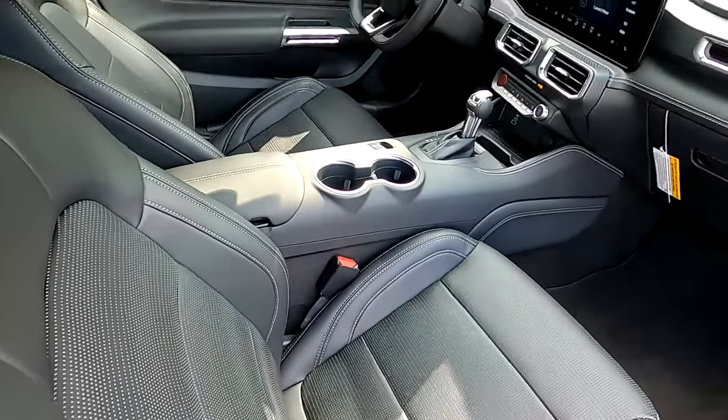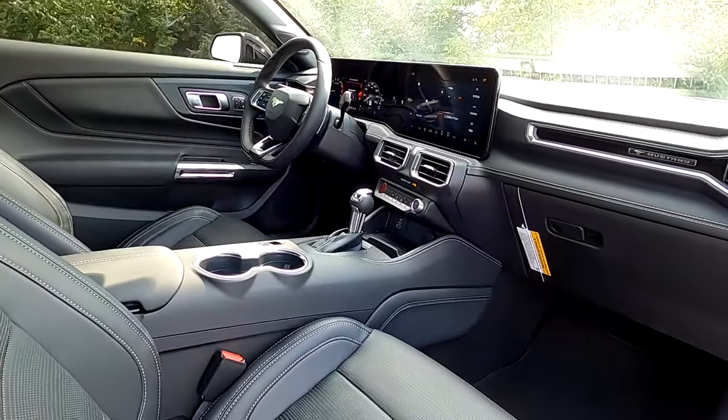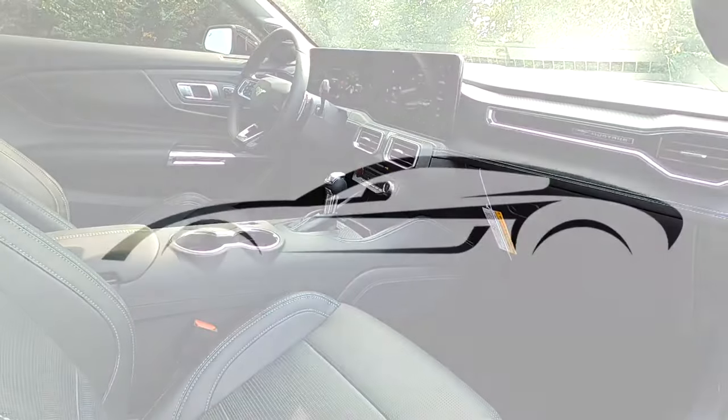Our Mustang was produced at the Flat Rock Assembly Plant in Dearborn, Michigan on June 19th of 2023.